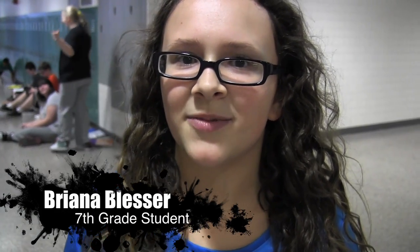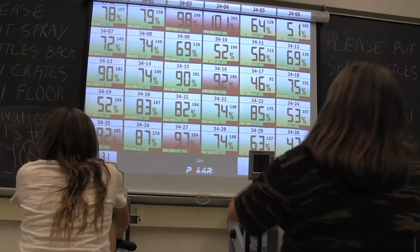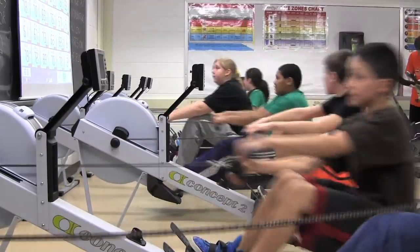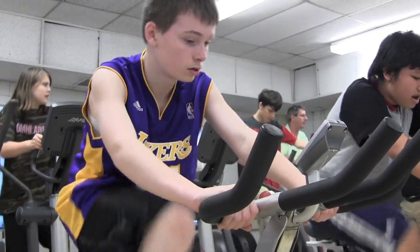Then we go in there and we do the ellipticals and the rowers and the bikes. And then we have the heart rates on the screen and we look at our heart rates. Well, the heart rate monitors show you how long you've been in green, which is when you're in your target heart rate, red, which is when you're over your target heart rate, and yellow when you're below your target heart rate. And there are these little clips that we have, these straps that we have underneath our shirts.